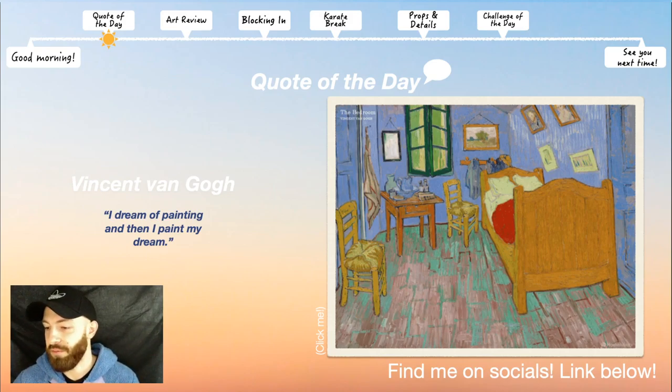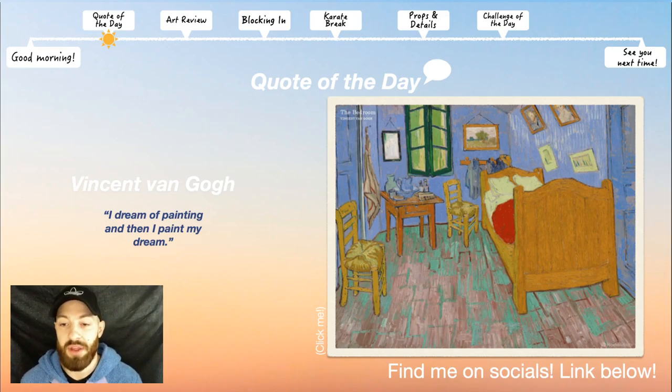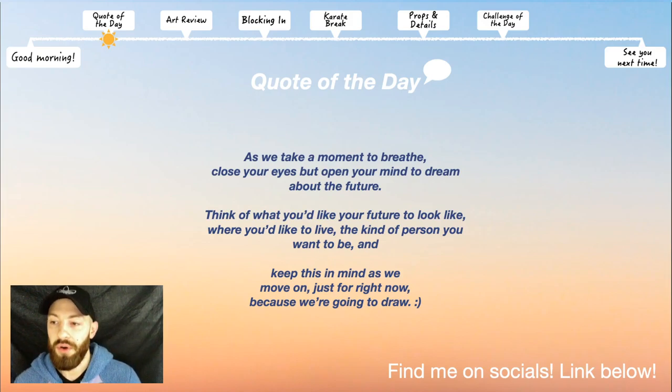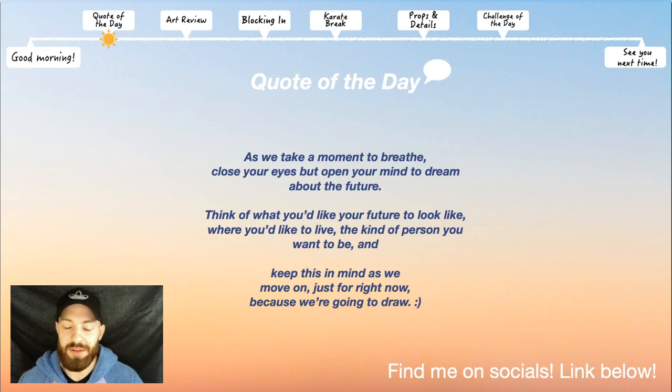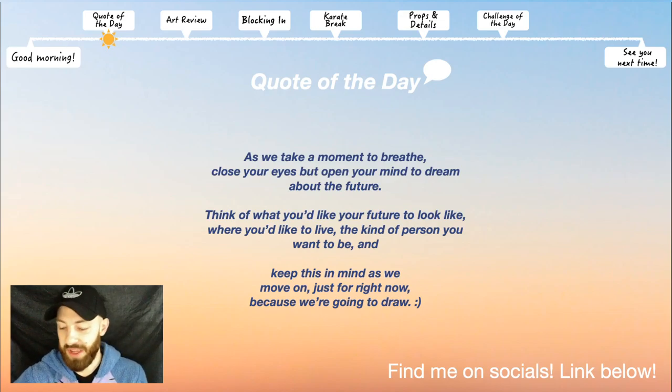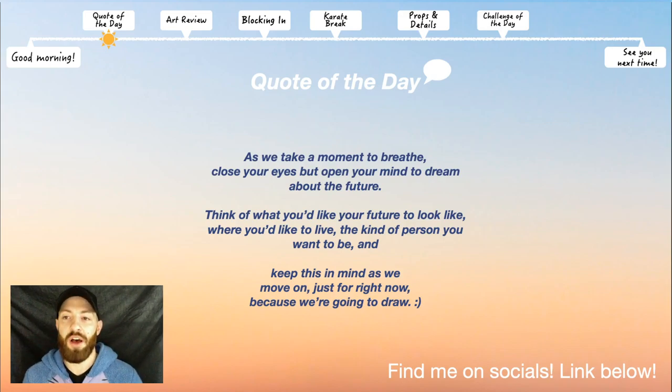So let's do that. Before I have his quote, he said, I dream of painting and then I paint my dream. So I dream of painting, then I paint my dream. Now, what I like about this one, and as we close our eyes and take some deep breaths, so take some deep breaths with me. Slow down. We're going to slow down a little bit right now. Even though you might already be slowed down and you might be just waking up right now, we're going to slow it down a little bit more. And then that way we can just calm ourselves and center ourselves before we start drawing. So we're in a good headspace.